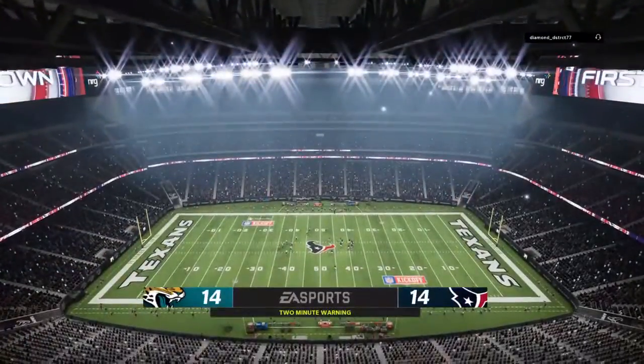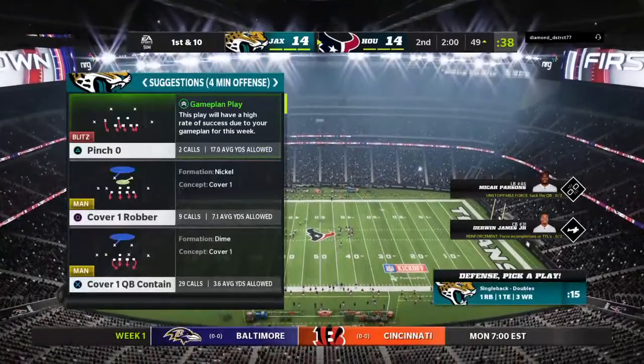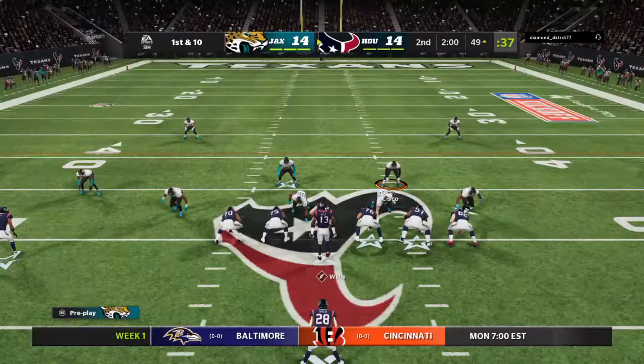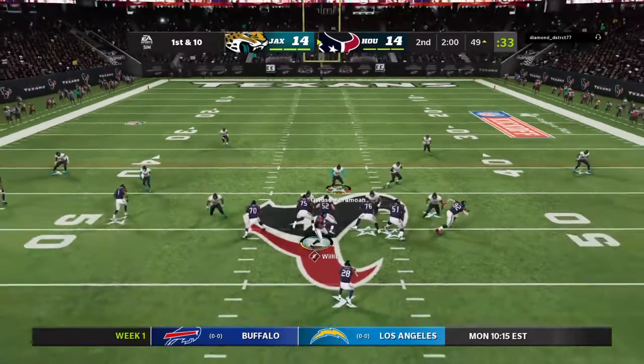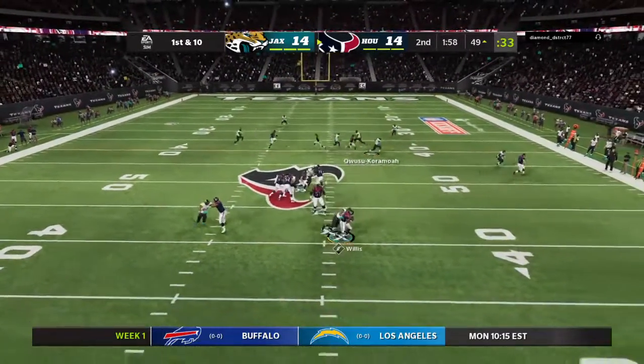Second quarter, 2 minutes to go. Tie ball game. We remind you that coming up at the half, we'll hand things off to Jonathan Coachman, standing by in Orlando. He'll have scores from earlier today, plus a look ahead.